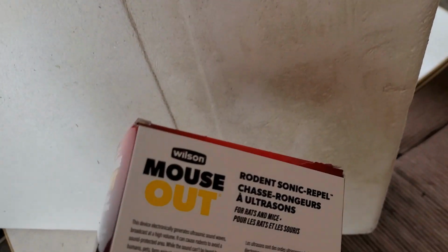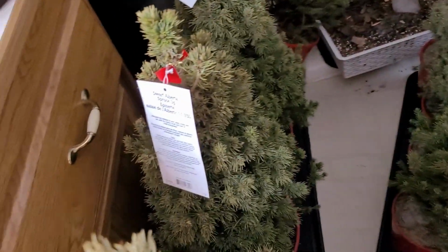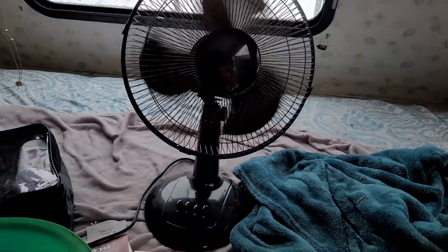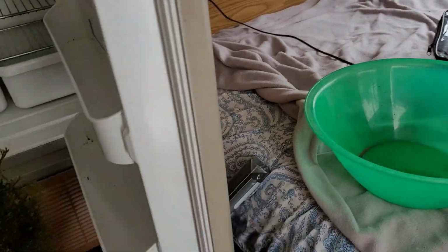Yes. I got a new mouse thingy. It's one of those sonic ones. I'm going to plug it in while I'm in here. That's why I came in here, actually. Oh, yes, I got the fan going too. It was frozen solid. Did not want to move. But I got it going. So, yeah.